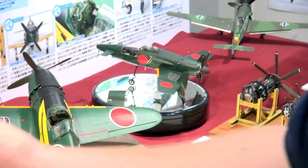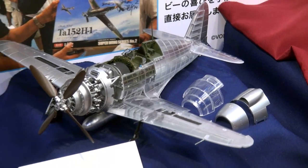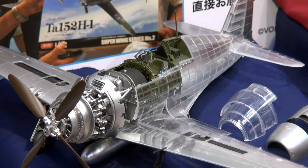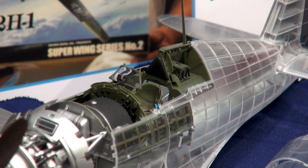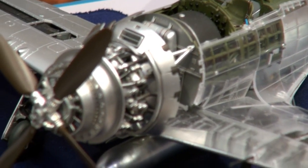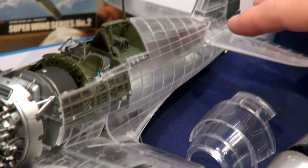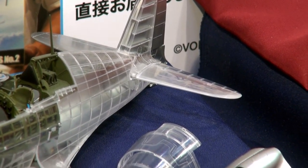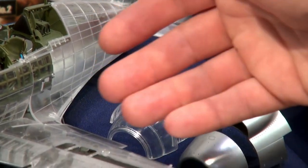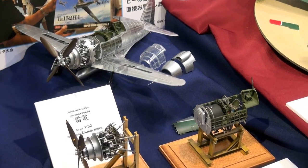But holy cow, look at this kit. They shot this in clear plastic so you could see the interior detail, but they assure me that everything that's on the actual plane is also on this model. No detail has been left out. And that even includes the control rods that lead from the cockpit back to the tail, movable surfaces that fly the aircraft. It's all here. So guns, magazines, fuel tanks, oil coolers, the engine, everything. It's all fully represented in plastic in this kit.